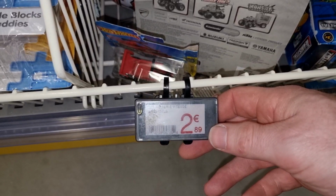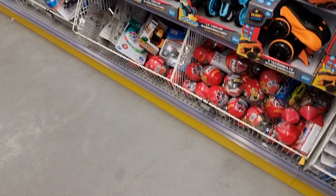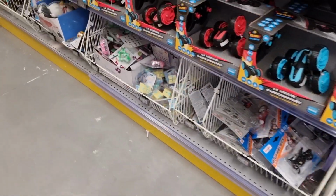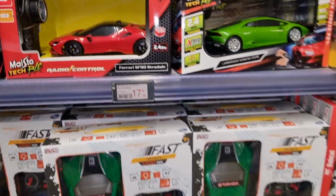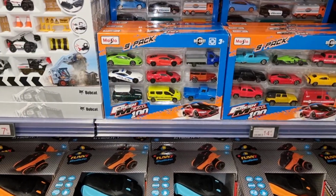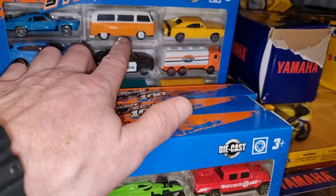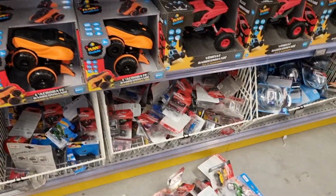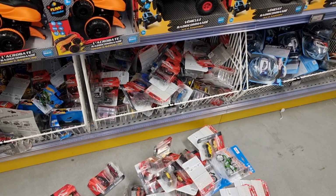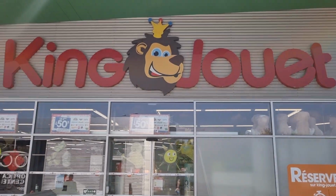I think here were their Hot Wheels. Yeah, Hot Wheels 289, but those are all gone. But I think it's a pretty good catch. Maisto cars right here. Maisto Fresh Metal in a multi-pack, with the orange one, not the green one, of course. That one is impossible to find. Okay, let's go to the next store, the King Jouet. See you there. Okay, the King Jouet is open now.